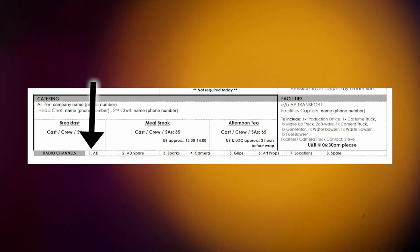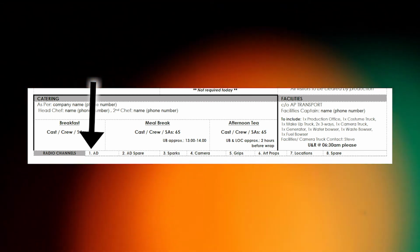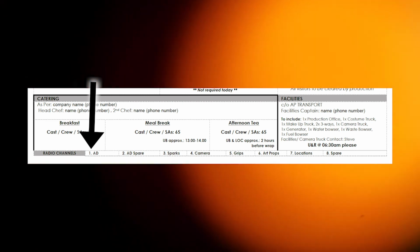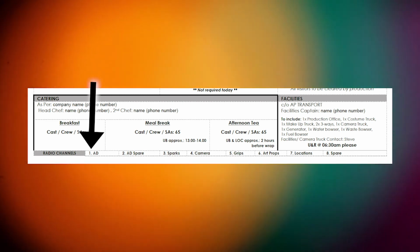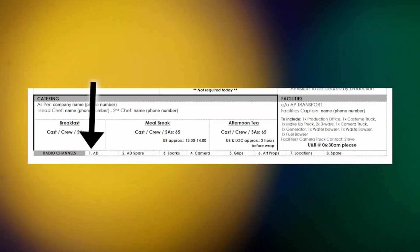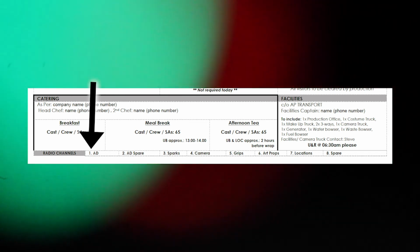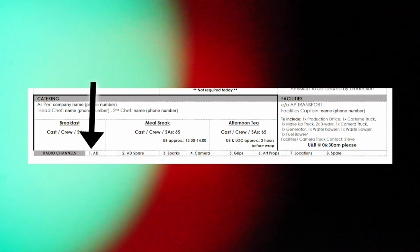Just below that it says radio channels. Obviously you'll be given a radio when you're on set to keep in contact with everyone. The first channel tends to always be the AD department, then you've got the AD spare. So if someone's on the radio and they say to you, Tom, can you switch to channel 2? You'll then say to them, switch in, just so that they know you have heard that they want to talk to you privately. You'll then switch to channel 2 and proceed with the conversation. And then 3, 4, 5, 6, 7, 8, however many you have left tends to be allocated to whatever department.